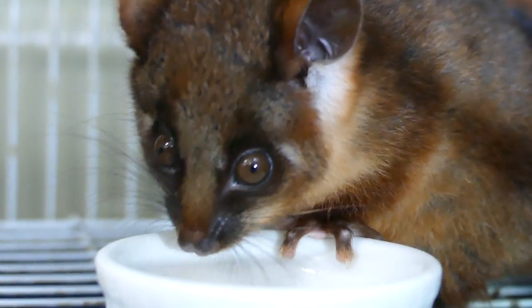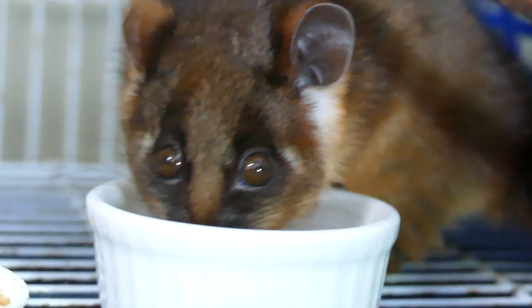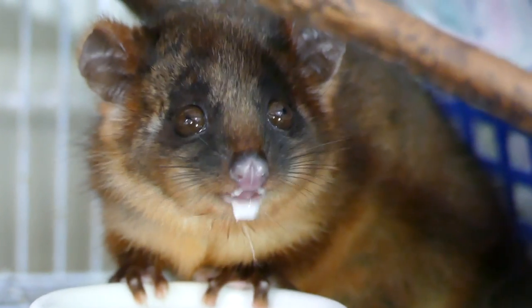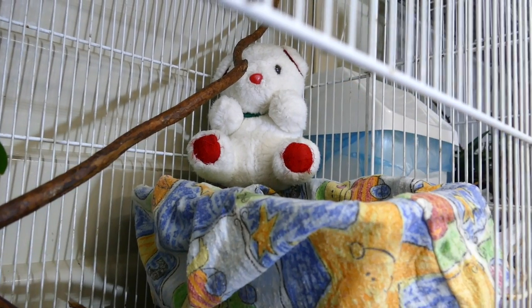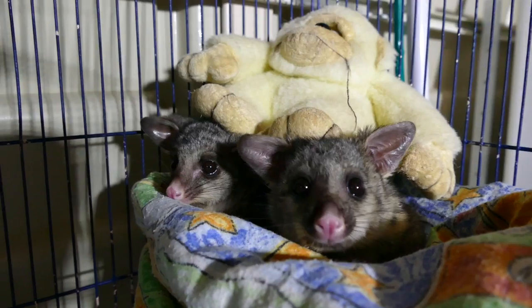When the animals are babies and they are still missing their mom, I always put a teddy bear, which is very handy. They come and hug it. And when they feel threatened or sad, they are missing their mom, they come and hug their soft toy because I cannot be with them 24/7.